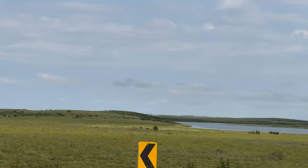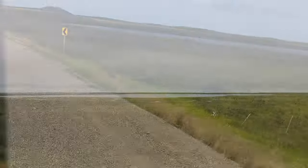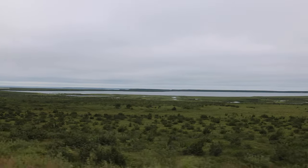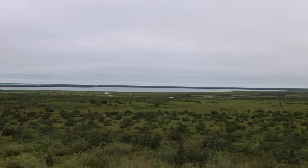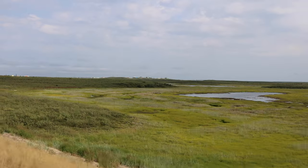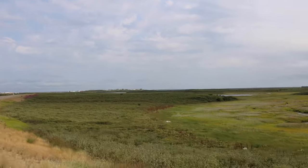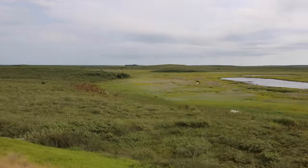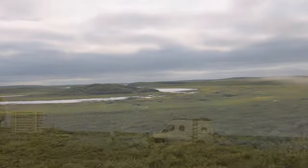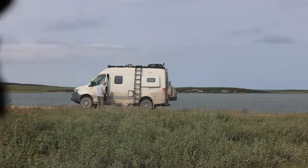A pingo is a dome-shaped mound consisting of a layer of soil over a large core of ice occurring in permafrost areas. This natural phenomenon is a sight to be seen and one of the main attractions in this region. Home to roughly 1,300 pingos, Tuktoyaktuk has one of the highest concentrations of pingos in the world. And these pingos can reach up to 230 feet in height and 2,000 feet in diameter, with the largest pingo standing 15 stories high.